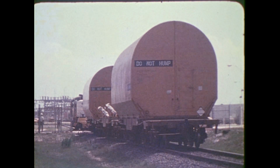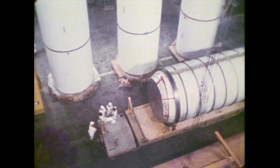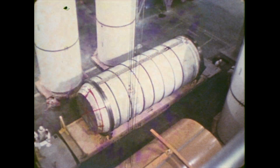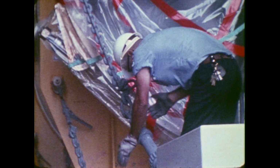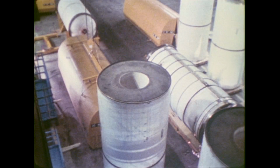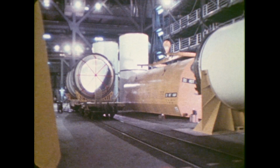Segments of the booster rocket loaded with solid fuel are delivered to the solid motor storage building. Each segment is carefully removed from the specially designed railroad car used for transportation from the fuel plant in Utah. The segments are stored in this area to await transfer to the vehicle assembly building, where they're joined together to form the booster rocket.